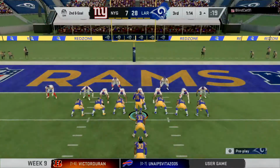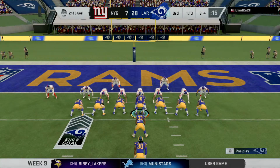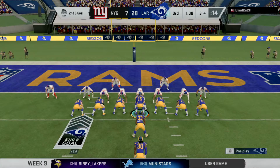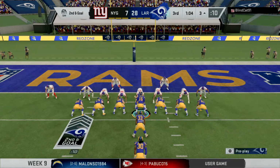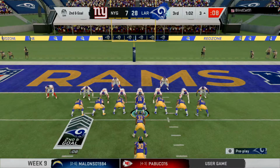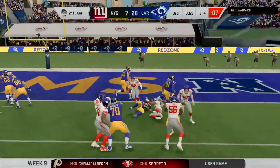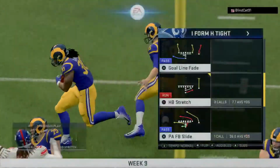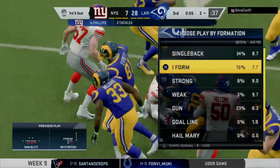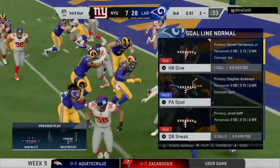So the ball position now at the 3. Here's 2nd and goal. Kill. Super one. They'll try and push it in with Gurley, and he's going to get this back to the 3-yard line and no further. No gain on the play there, and they're going to need to come up with something better here on 3rd and goal. 3rd and goal.